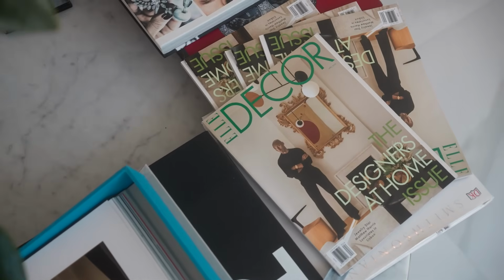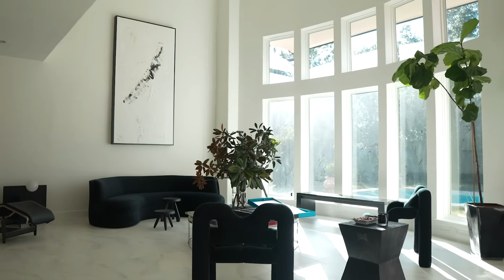And in 2019, I started researching more and more about interior design, and then that pivot over into interior design. And I just fell in love with being creative in general. I think that's really just my passion, is just creativity.